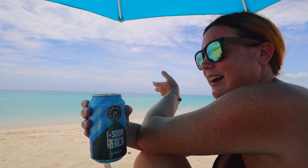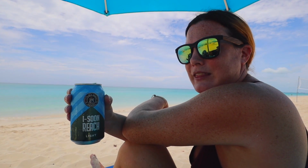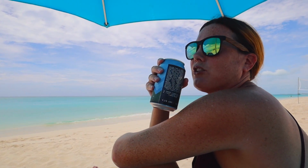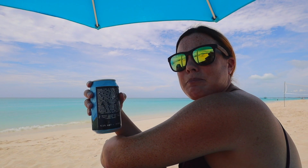Even when we asked the guy that we rented the chairs from, do you have beer? He's like, of course. And he brought over 2 beers for us. I think they were $5 each. This one is called I Soon Reach, and it's a light beer. And let me tell you, it is extremely light. I feel like there's 0% alcohol in here, but it's not 0%, but it tastes like it. It's very similar to a Bud Light or Coors Light.